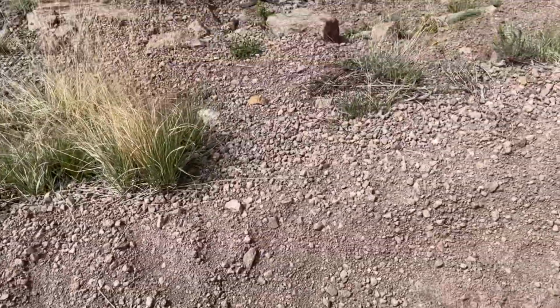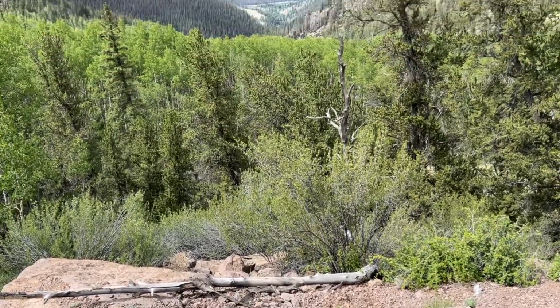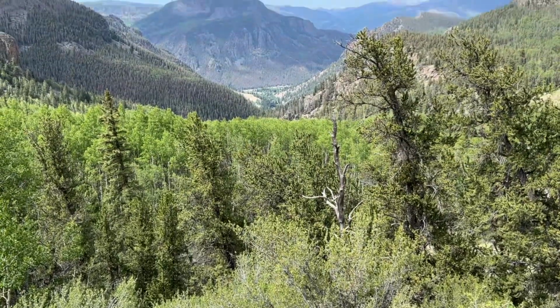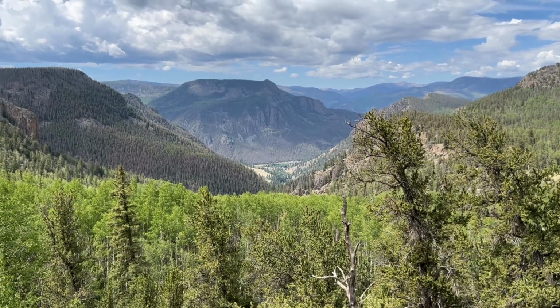See that view? We have to pull over. Look at the town down there. Okay. Oh my gosh. This is spectacular. Look at this. This is insane.